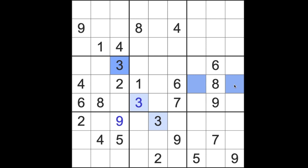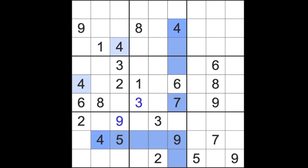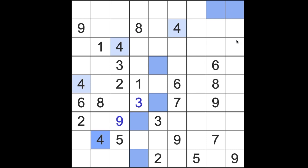3s will appear over there and up here. Okay, nothing worth writing home about. This might be more interesting. 4s block across here and down here, don't they? So we're going to put 4s into these two squares up here. So that is going to put 4s there. We also need 4s up there.